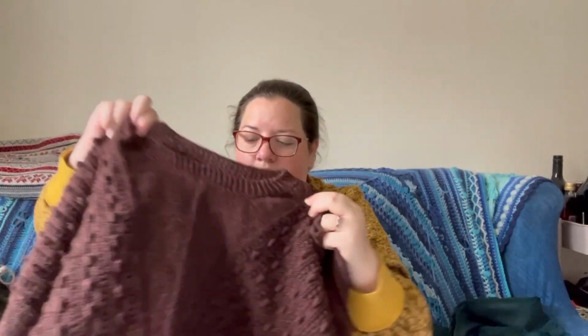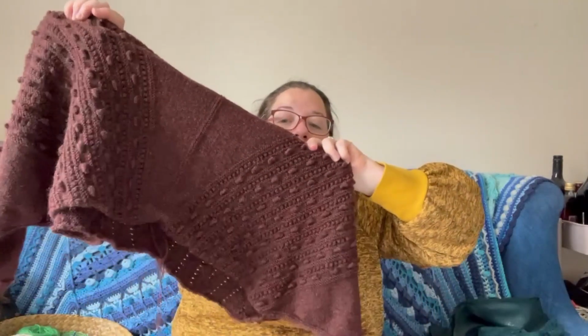I have done the neck ribbing with an Italian rolled bind off. I did an Italian tubular cast on, as well as the Italian tubular cast off. I just have the hem ribbing left to do, so that should be finished in the next week or so. I've been spit splicing this yarn. It's the Sport Weight Wool of the Andes from Knit Picks, so it is spit spliceable, which is great. It means minimal ends to weave in, and we like that. So yeah, that's very, very nearly finished.